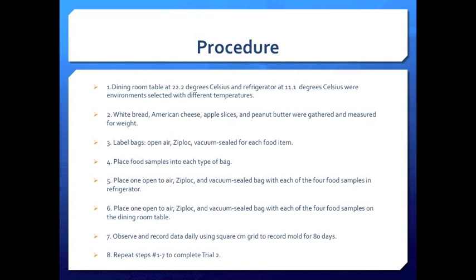White bread, American cheese, apple, and peanut butter were measured for weight. Open air, Ziploc, and vacuum sealed bags were labeled. Food samples were put in bags and placed in two environments. Data was recorded using a centimeter grid to measure mold for 80 days.